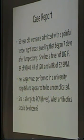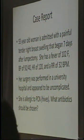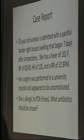So, here we go. Case report. Then we'll move on. A 55-year-old lady admitted with a painful right breast swelling, 7 days after lumpectomy. Temp 102, blood pressure 92/40, heart rate 120, respiratory rate of 32. Until proven otherwise, she is septic, right.